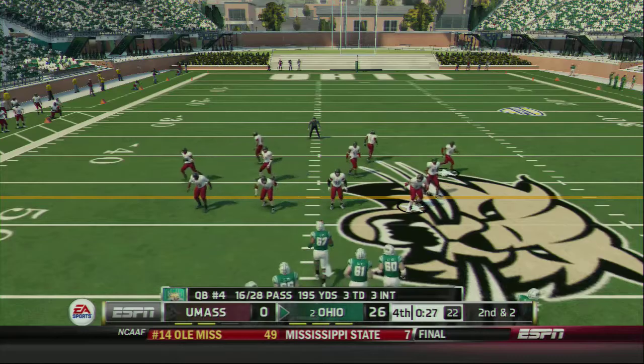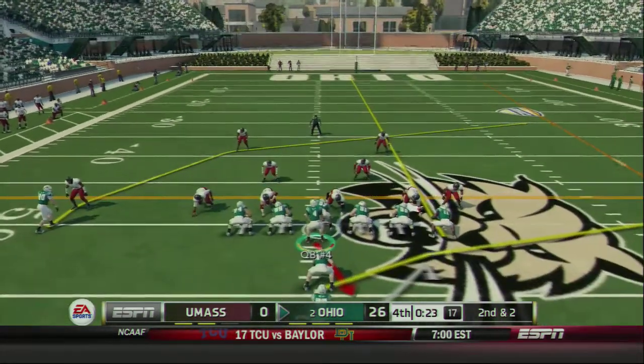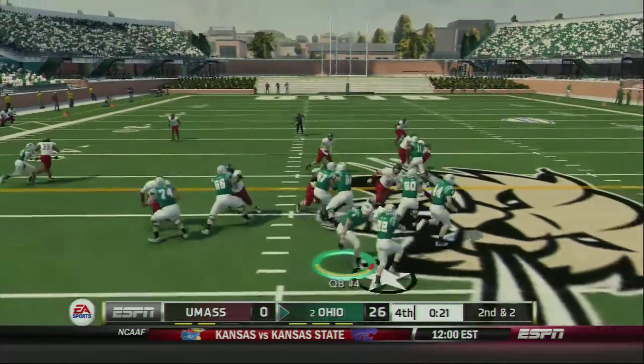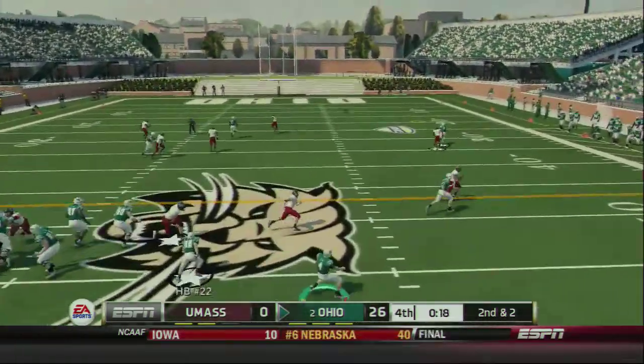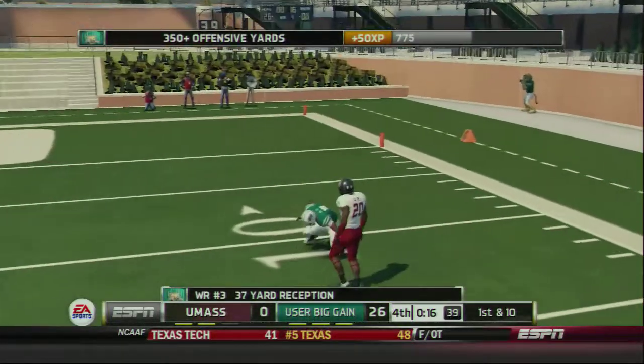Ohio comes to the line. They got a big advantage in this one. Throws it deep. He's taken down around the 13-yard line.